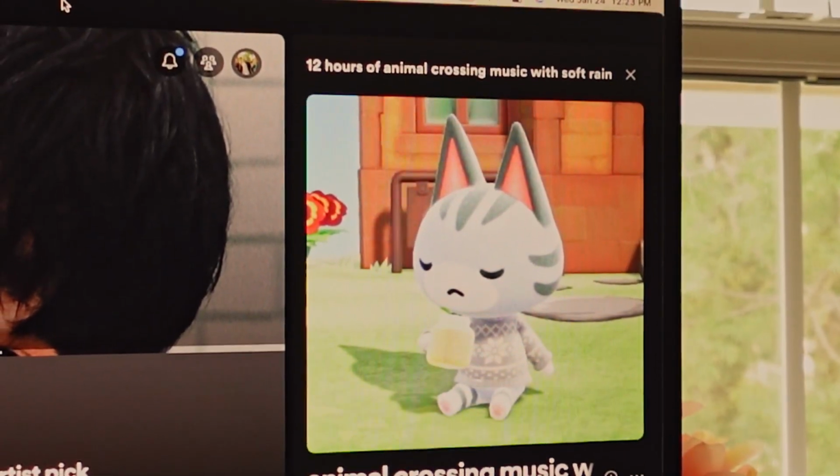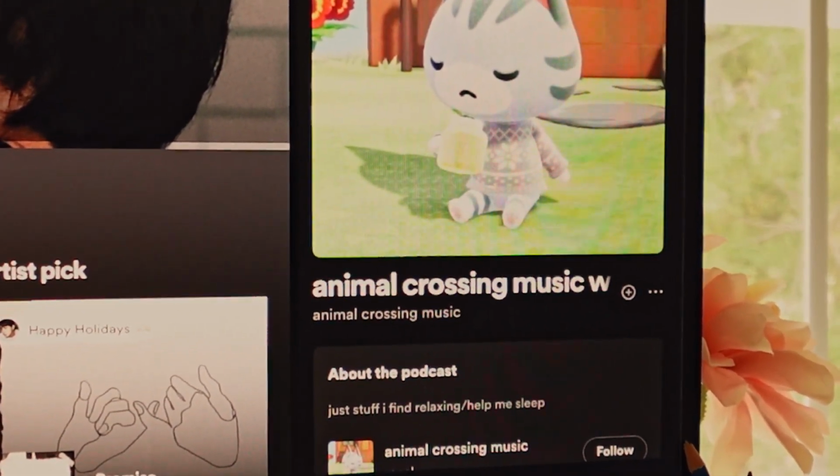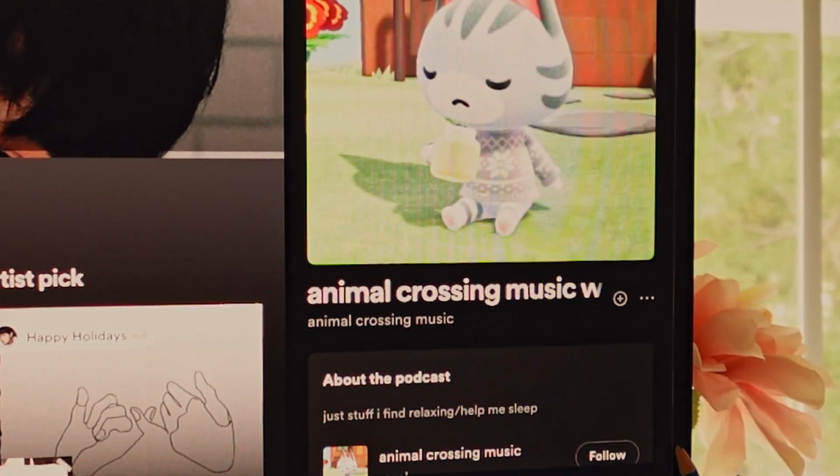This is today's playlist because I absolutely love Animal Crossing music. It calms me down so much.